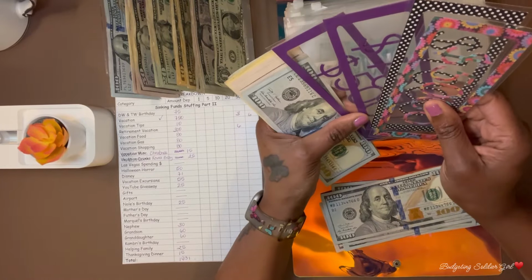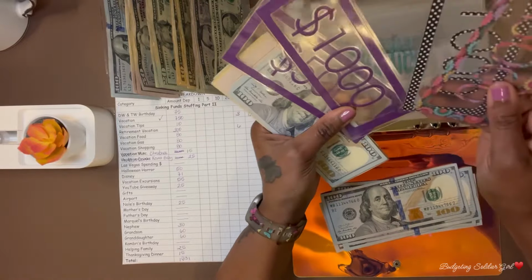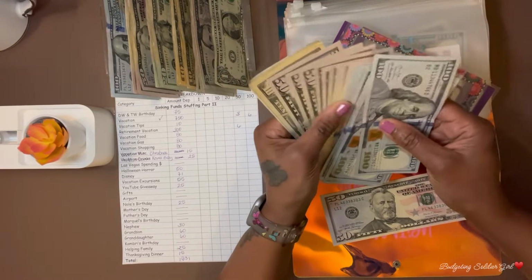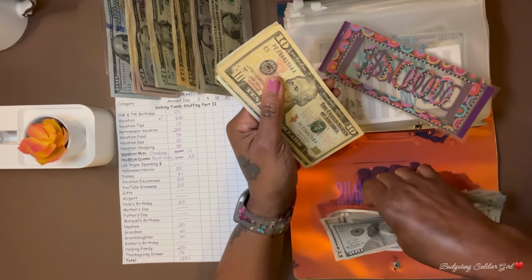For those who are not familiar with placeholders, this represents the money that I have in my bank account. And I will do a condensing video really soon.